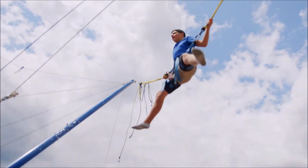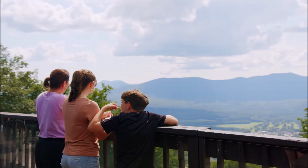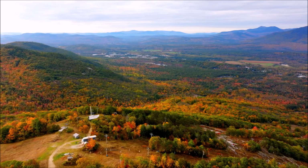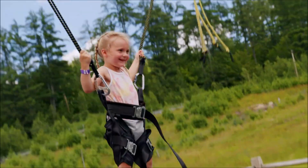There's a ton of positive momentum here at the resort. This is truly an exciting time for Cranmore as we continue to establish ourselves as a leader in the industry, a leader in the Mount Washington Valley, and in the outdoor summer recreation industry.